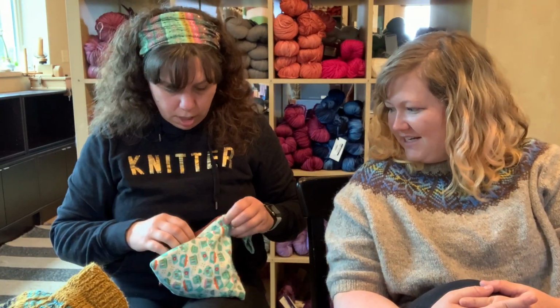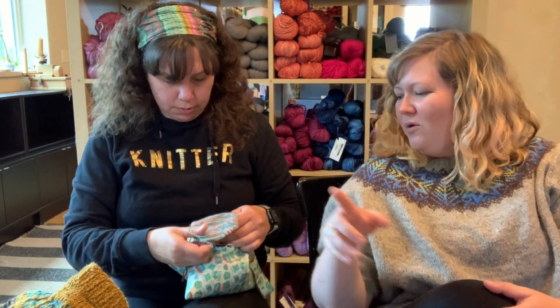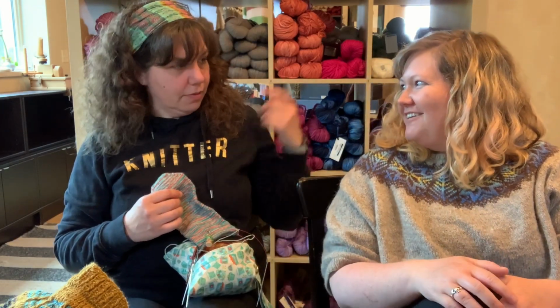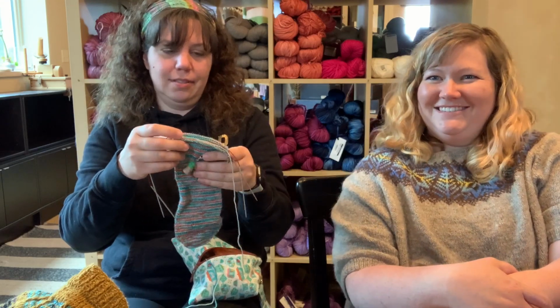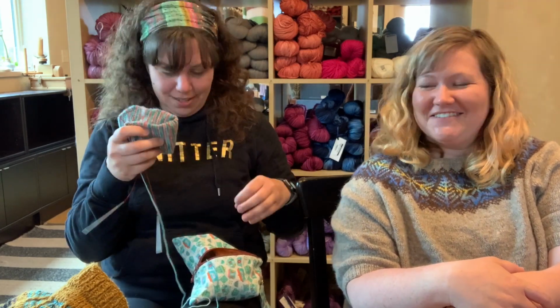What else? I always have some socks on somewhere. Okay, wait. 1, 2, 3, 4, 5. Do socks count? Do socks count as WIPs? Weigh in. Anyways, yes, I'm almost done with these two. I don't even know why I'm showing you this, because if I don't count socks as WIPs, they don't count. Sure. Plus, I have another one sitting on my desk. Whatever helps you sleep at night.